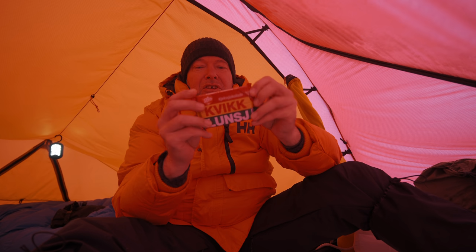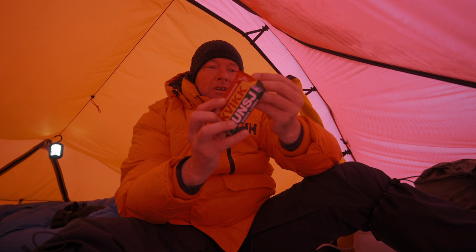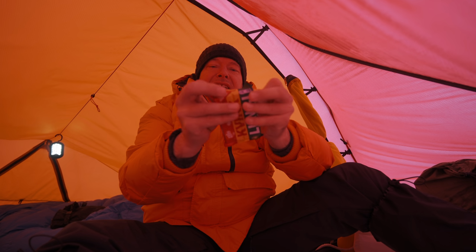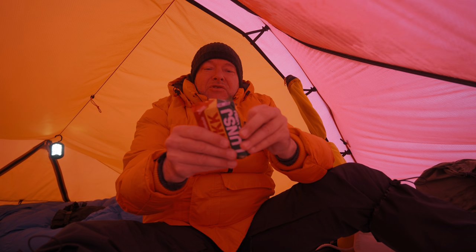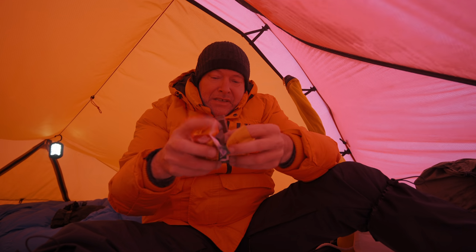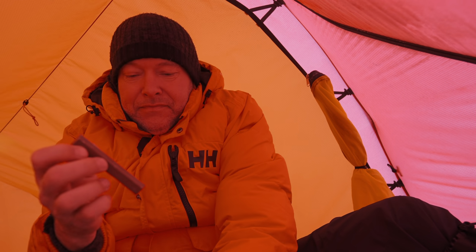Gonna have a piece of quick lunch chocolate. It's the Norwegian chocolate that everyone takes when they go skiing. Kind of like a Kit Kat.